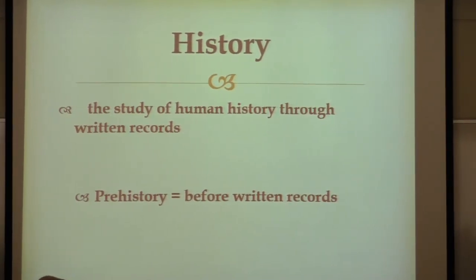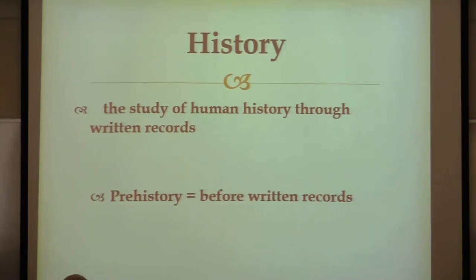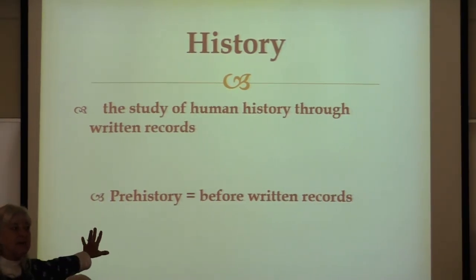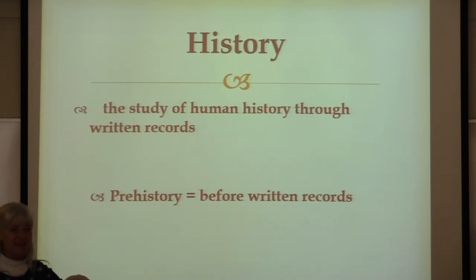When does prehistory end and when does history start depends on when the written record starts in that area. So 1776 is the very first time that we have any kind of written record in this area. So prehistory here ends at 1776 and history starts at 1776. Does that make sense? Okay, so when we look, go to the next one.